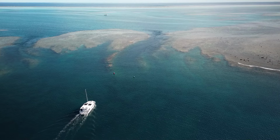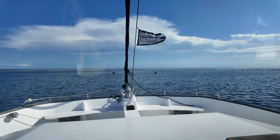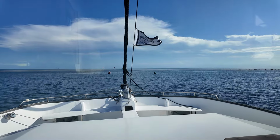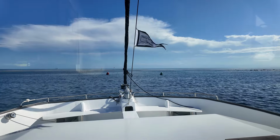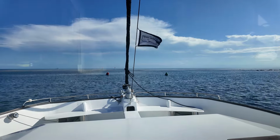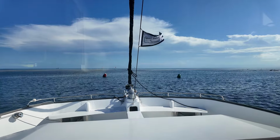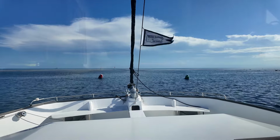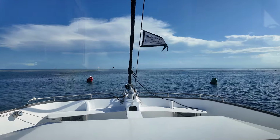The best time to be navigating around coral or into lagoons and places like this is in the middle of the day, say from about 10 o'clock till 2 o'clock. By doing it at this time of the day, you can see the coral heads pretty easily. They show up as brown patches near the top of the water. Later and earlier in the day, it's very hard to see them. Of course, coral is very hard and very unforgiving.